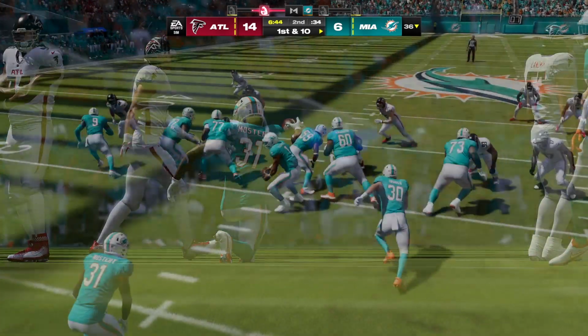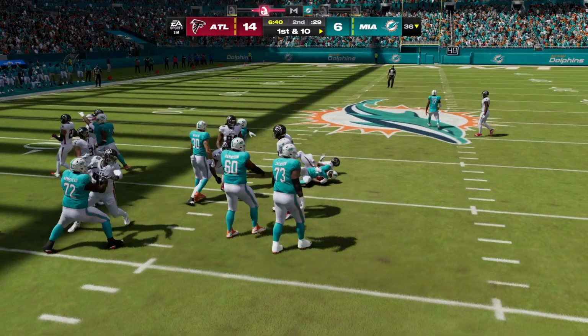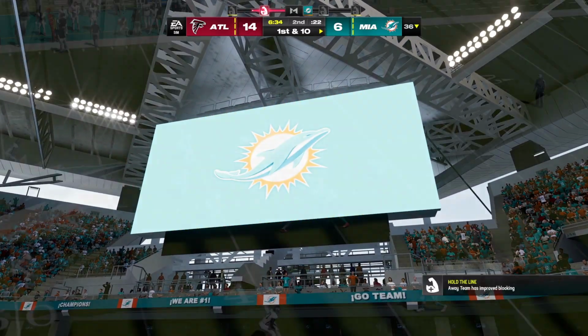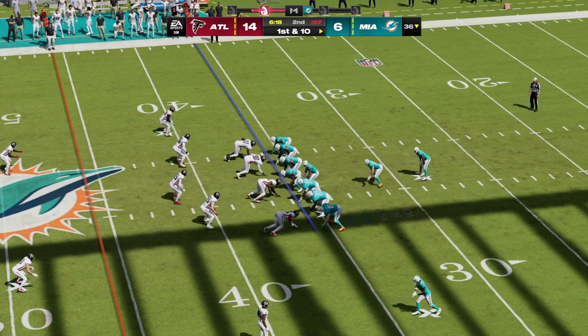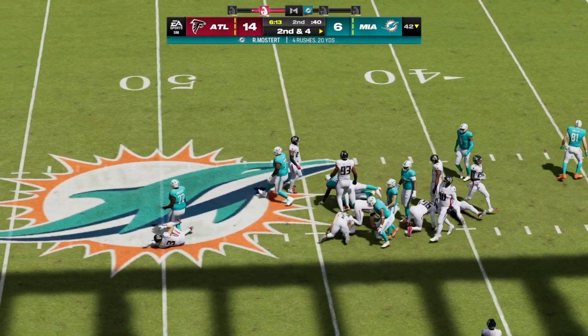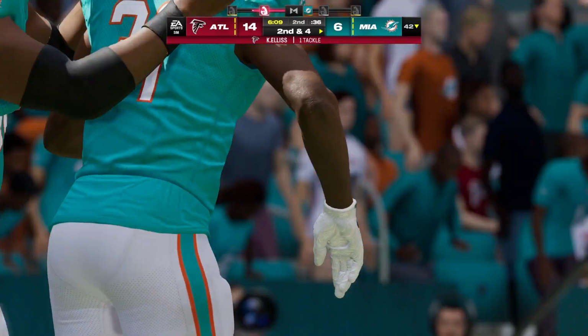Second and 2 is prime time for a little bit of a gamble, isn't it? Open up the playbook, go play action, toss that bad boy deep. But in this situation, go ahead and give it to your back. Let him pick up a first down. Keep the sticks moving. So from the 36 now, 1st and 10. They'll stay on the ground with Mostert, and he puts his head down and gets up to the 42 for a gain of about 6.